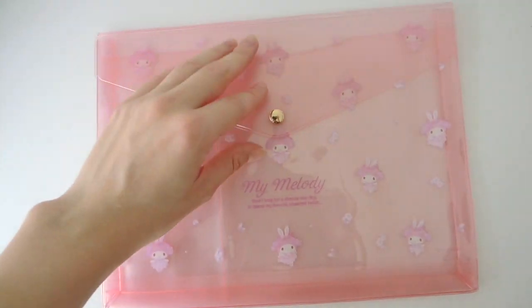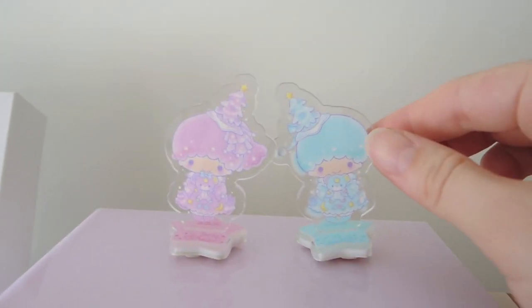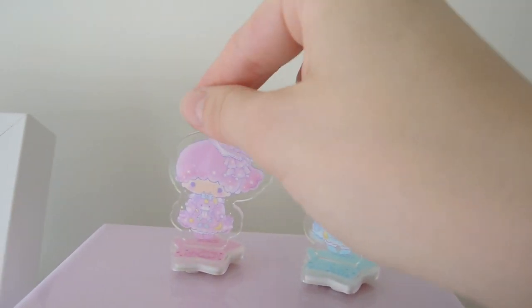I also got this My Melody clear file folder. It's made of a sort of jelly-like plasticky material. I thought it would be a little bit bigger, but that's okay. I'll use this for important documents and such. I also got a really cute Kiki and Lala stamp set, which is being covered up by a sticker right now. Let me take this off. There we go. They're just really cute. I don't know what I'll use this for, and I need to get actual stamp ink for this, but I thought they would be the cutest little decor pieces.